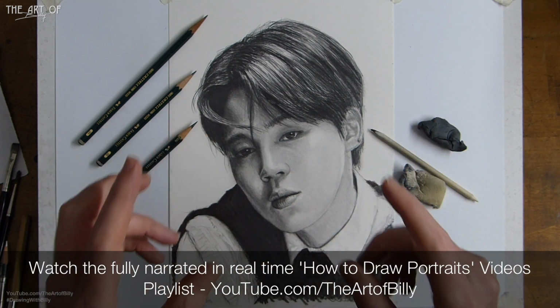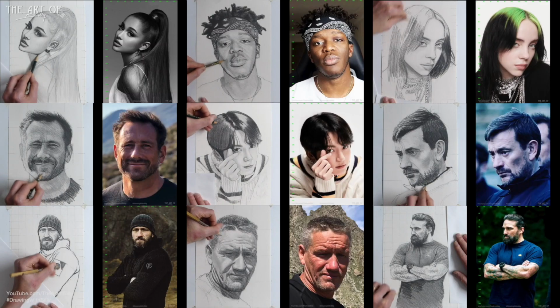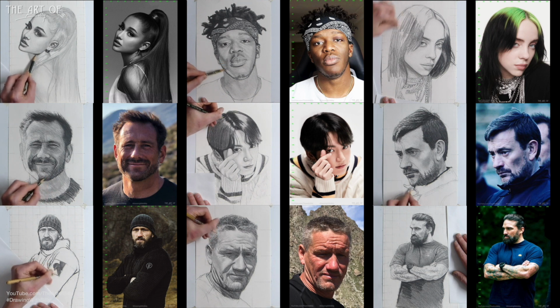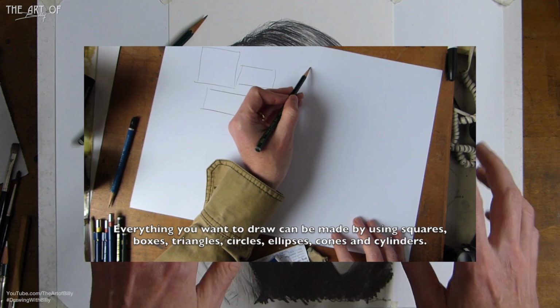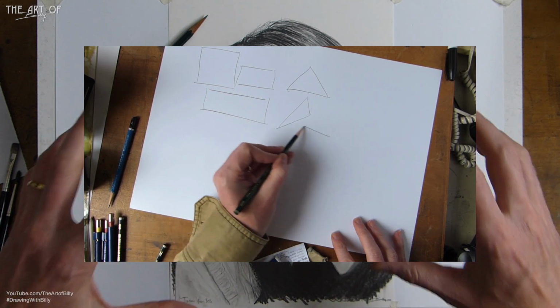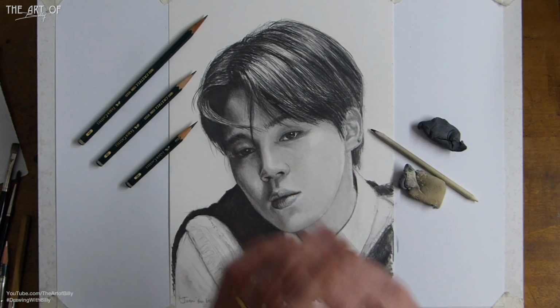But again, check out the How to Draw Portraits playlist, because all of them are in there, and that's just lovely to be able to share with you how to draw these portraits. But also in the How to Draw Anything video, I show you the most basic shapes, and you can use them to draw anything from a bird, a bee, a flea, a tree, a horse, a house, or anything else.